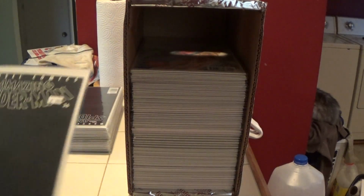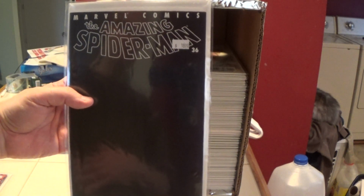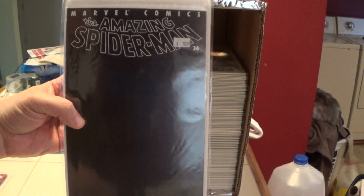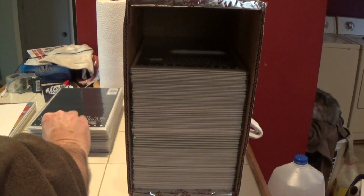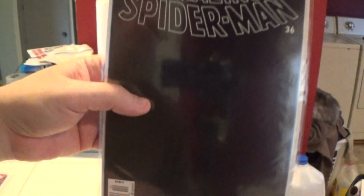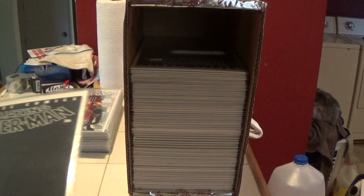And here we have Amazing Spider-Man number 36. This is the World Trade Center Memorial issue. Cool, cool, cool. And I have the Newsstand edition of that. Newsstand edition. Awesome.